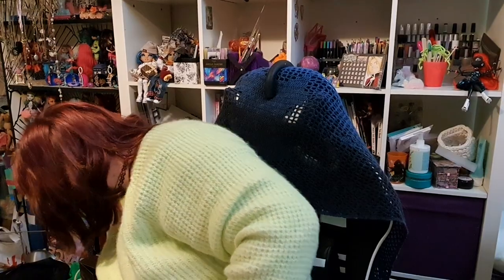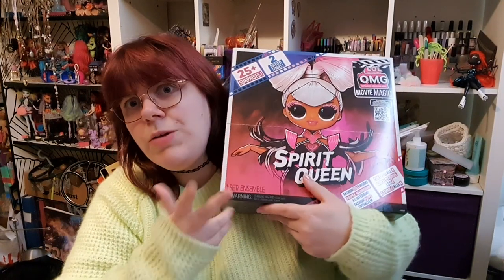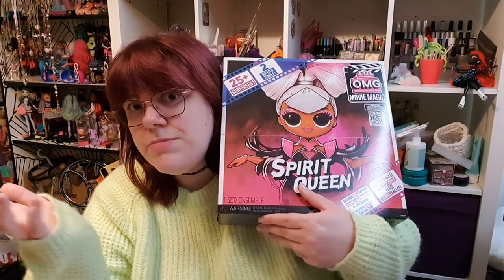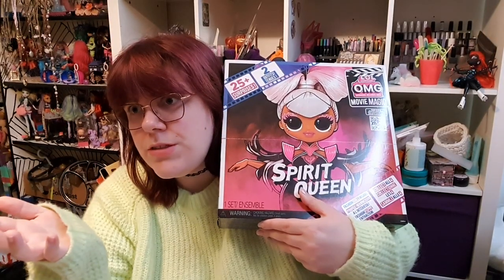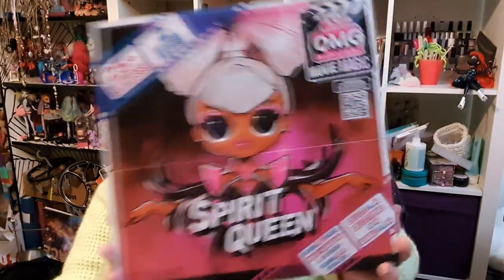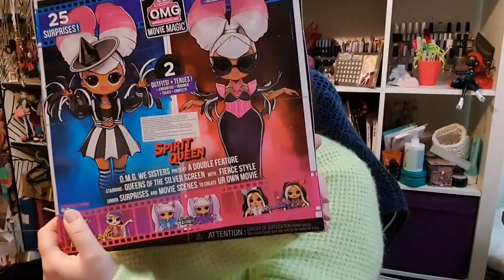So, second, I got Spirit Queen. She was 20, which in normal cases, she costs, I mean, also she's like 21 or something, and in store she's like 60 or more. So yeah, that's the thing. I got Spirit Queen. Let me know if you want me to unbox her on camera, because I will probably do that. She has such a cool box.